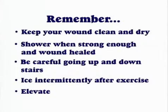Remember, keep your wound clean and dry. You can shower when you're strong enough and the wound is healed. It's common to have pain and stiffness after surgery, and remember to be careful going up and down stairs. Remember to ice your knee intermittently after exercising at home. You can elevate your knee as well.